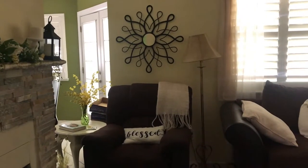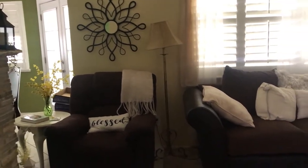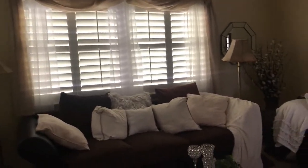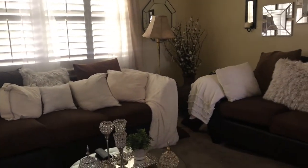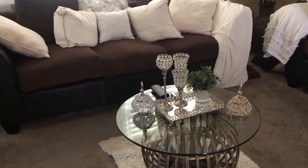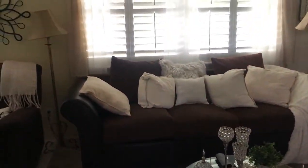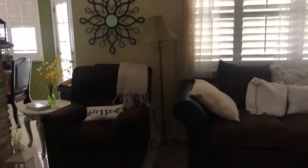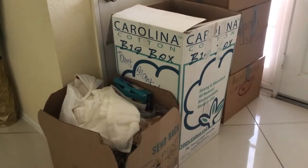As you're looking at the living room, I pretty much have a lot of my decor and the window treatments still up, and pillows and some of my bling that's showing there. The next time you see a video, you won't see any of this stuff up. As you're seeing it, I don't even have it up anymore.